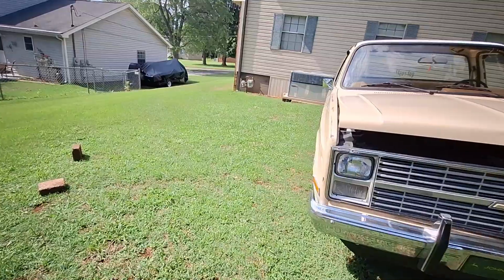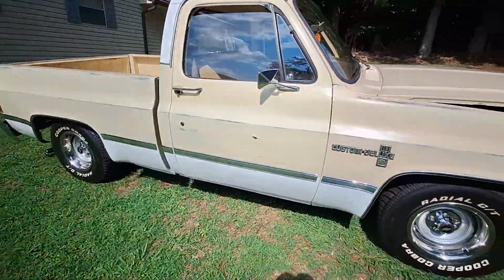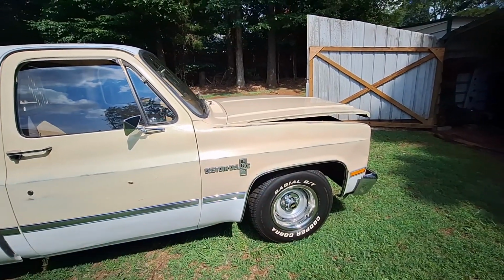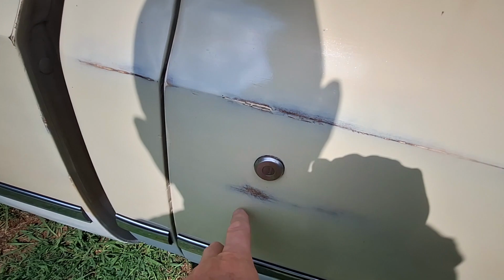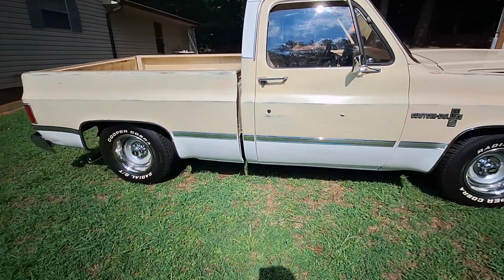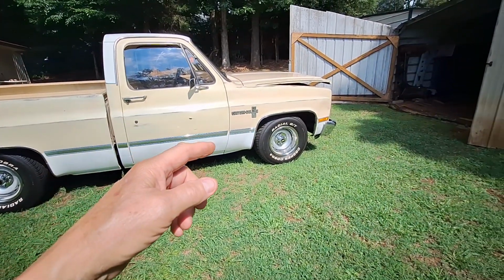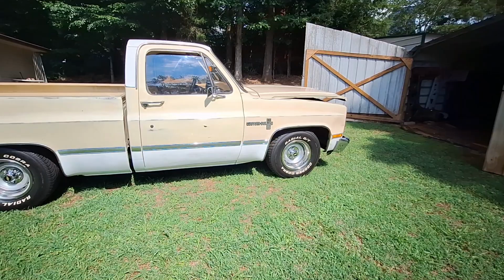Now, when I got the truck, it had may pops on it, which means they may pop at any time. I rattle can painted the whole truck, and I two-toned it. It was just all one color, sand colored. I rattle can painted it, put my own patina on it, here, there, everywhere. I did all this myself to make it look like the original paint. This truck's been a farm truck its whole life, and in the condition that I got the truck in, with the 6-cylinder 3-speed on the column, the 6-cylinder needed some work, to be honest with you.